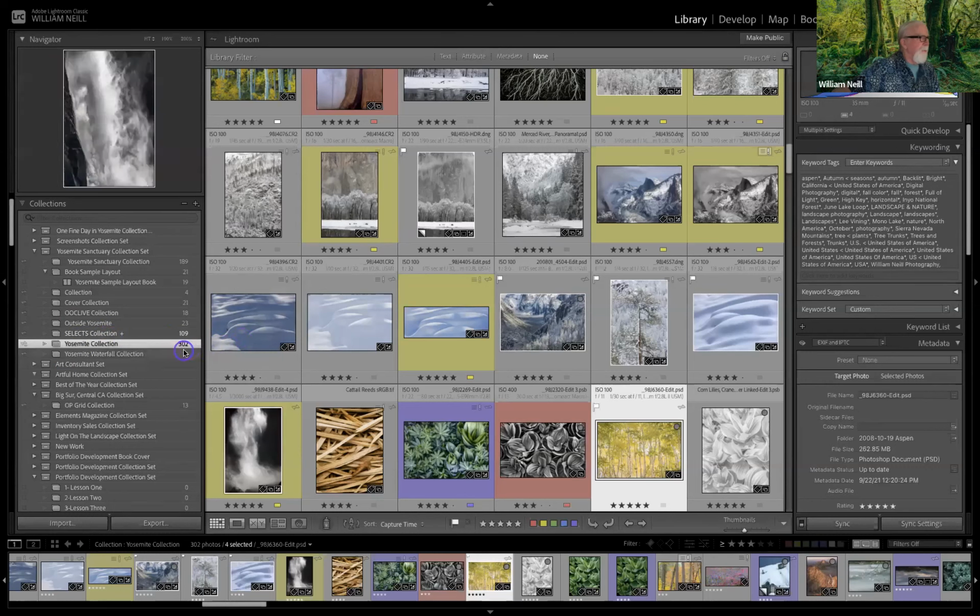Renee asks, do you add text to your books beyond the specific info on the image? Say that again, I'm sorry. Do you add text to your books beyond the specific information on the image? Yeah, it varies on which book.